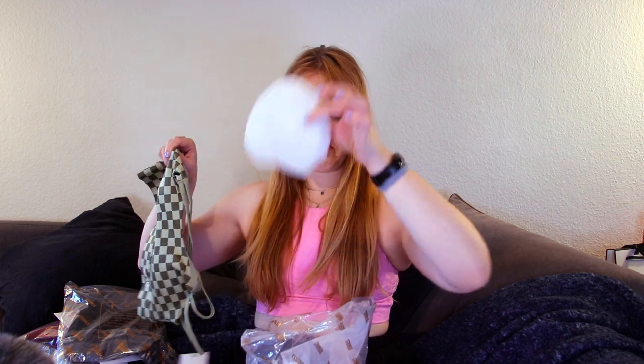It's like a shoe. It comes with the filling. Interesting. Anyway, this is the checkered sports bra. Ooh, it has molded cups. So for everyone who's always asking for molded cups, this thing has molded cups.